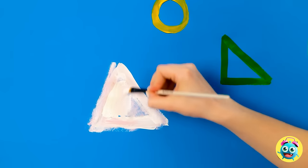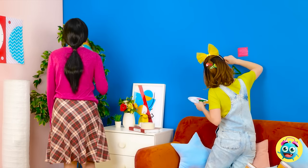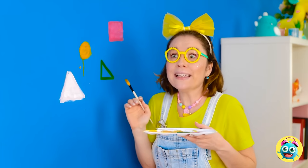I love painting. These shapes are so pretty. Maybe some yellow now. Ooh, that's good. All I do is clean and tidy. Oh, what are you doing? Oh, hi, Mommy. Like my art? Why are you painting on the walls?